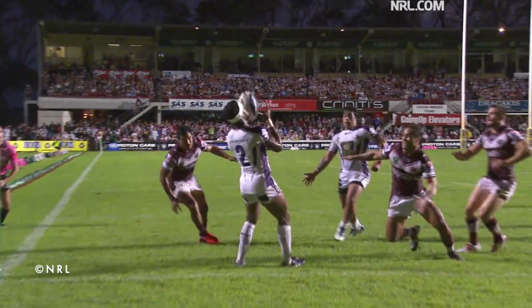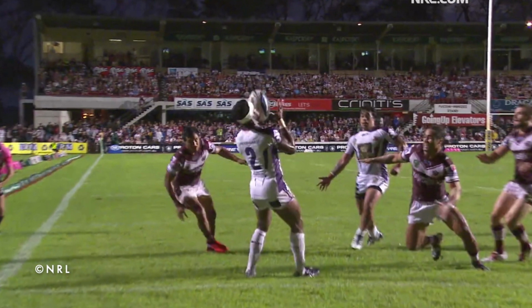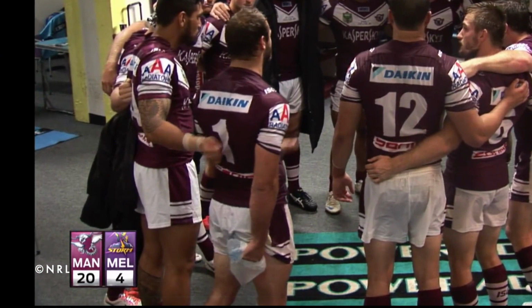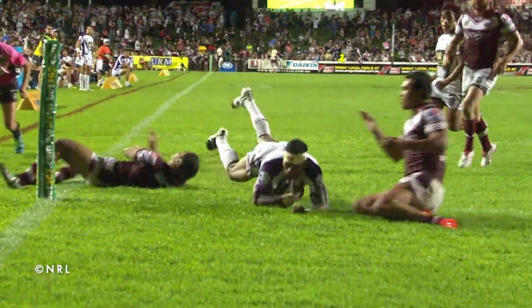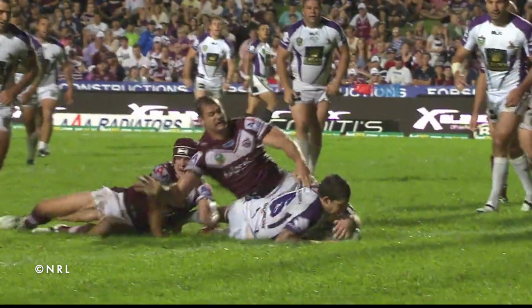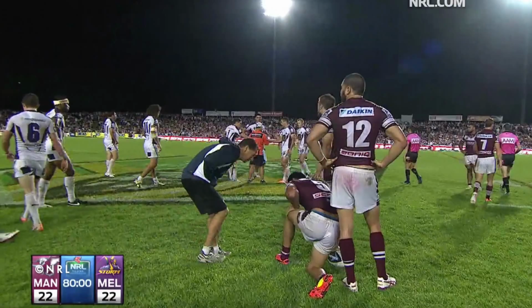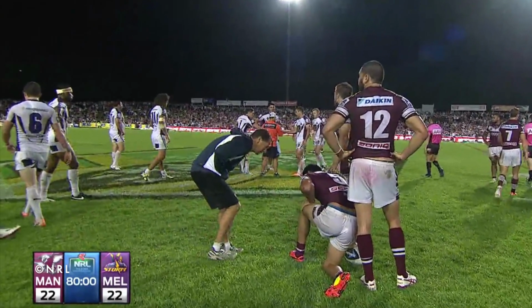Cheyse Blair would score Melbourne's first points shortly after to make the score 20-4 in favour of Manly at the break. Brett Stewart's night would be over after a hamstring injury, which allowed Melbourne to start a comeback, with Cheyse Blair scoring his second try, Ben Hampton and Cameron Bromwich all scoring to eventually tie the game at 20 points all. A penalty goal each would make the score 22 all at the end of 80 minutes.